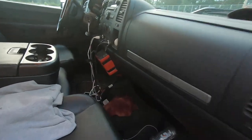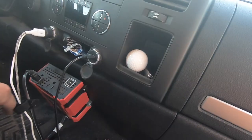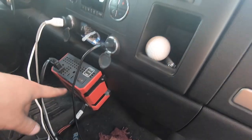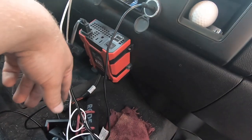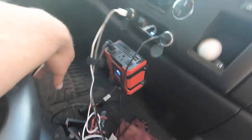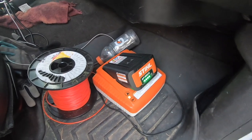So in here, you can see I've wired an inverter into the truck because mine does not come with one. And sometimes the ones that are stock in different trucks don't have quite the wattage that it needs. So kind of slick, we just turn her on there, and then you can see the charger is on down here.